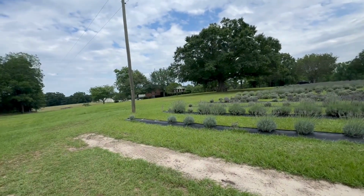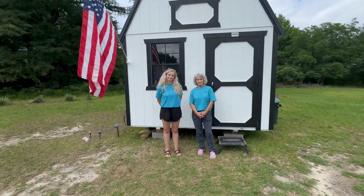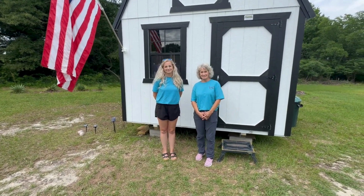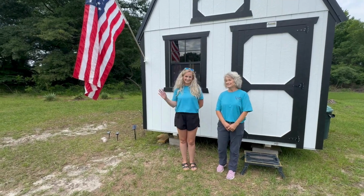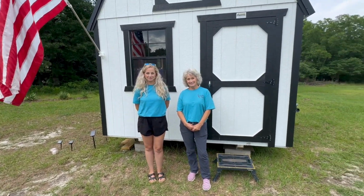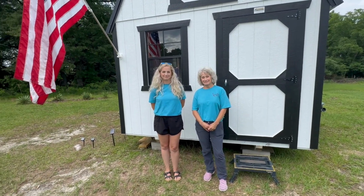We are down in Heath Springs at a wonderful place called the Lavender Flair. We're going to meet with a mother-daughter team, Donna and Trisha. They're going to tell us all about Lavender Flair and what exactly it is, because we're not just going to grow lavender. What are we going to do with all that lavender?